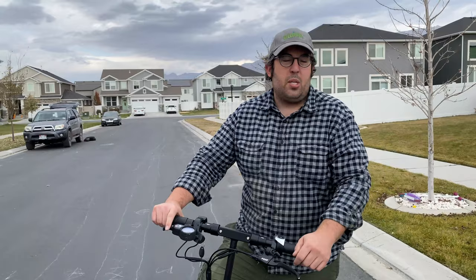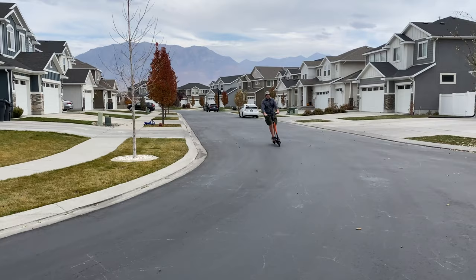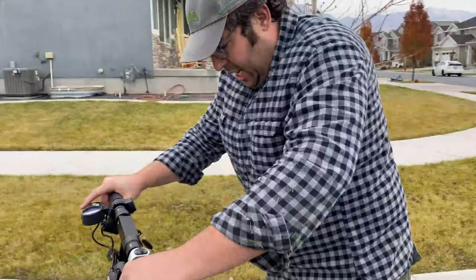Like I say, it's really smooth. Even taking these terrible curbs in our neighborhood, you don't really even feel it that much. I am not a light person and I was doing 20 the whole time and it never felt like it was gonna slow down. So best guess on how much something like this costs.